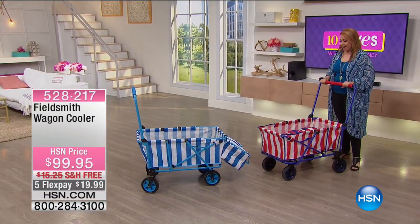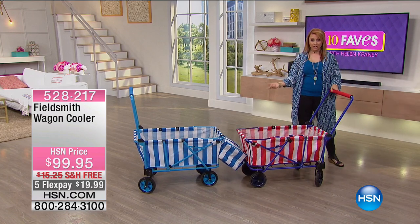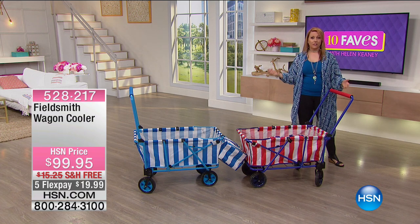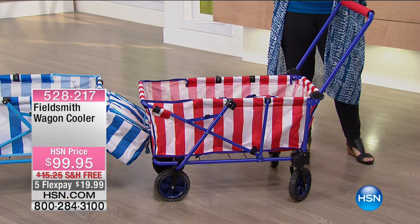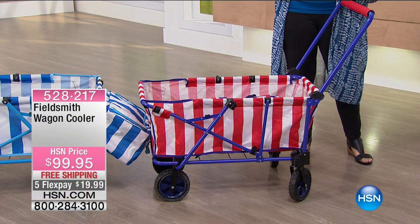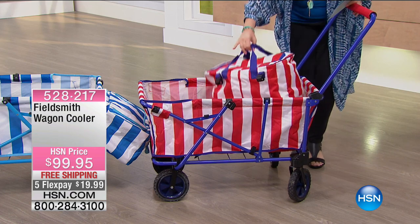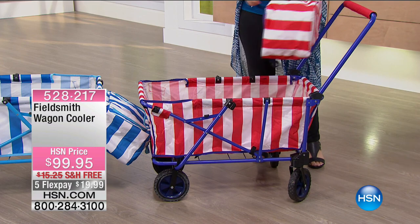So these are that great outdoor wagon, whether you're going to the beach, the soccer game, the football game, a sporting event, or you're gonna be going camping, whatever you're doing, a beach park, tailgating, it has a built-in cooler. Look at this, cooler is included. I can give it a little unzip here.